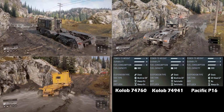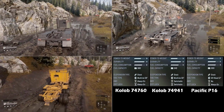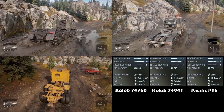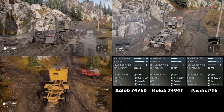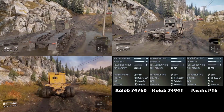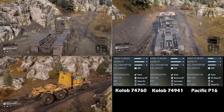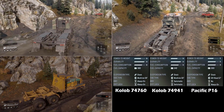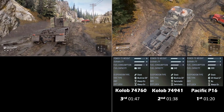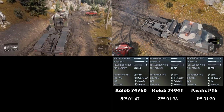They get bogged down. The 749, which is the top right, has that nose to contend with, digging into mud from time to time. And you can see the P16 is way ahead. It's finishing already. You can see on the two Kolob screens where the Tuz is at, and they've still got that hill to climb. So the P16 wins it out nice and easily. Second place will be the 749, and then third place, the 747. As you can see, pretty big differences in time there, to the P16's easy win.